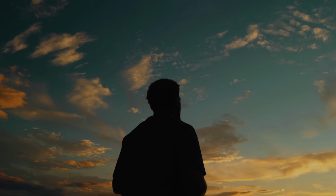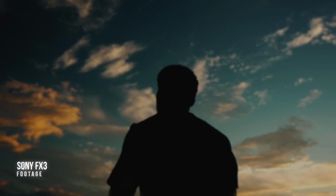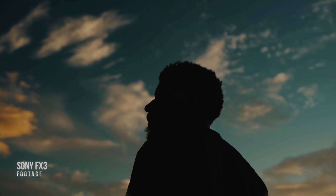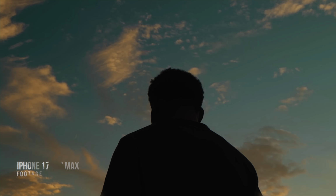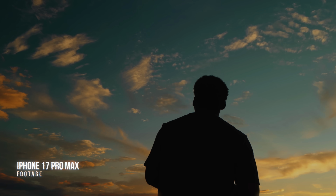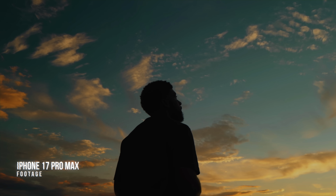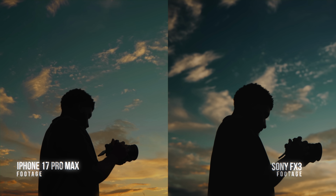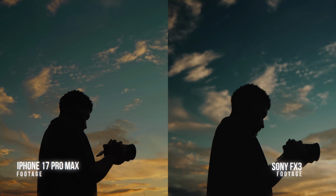Another thing that stood out about this shot is when you zoom in, you can see that clear, shallow depth of field off of the FX3. And again, this is something that I expected to see between the comparison of both of these cameras. But zoomed out, looking at both of these shots side by side, they're both amazing looking. And I would honestly probably take the iPhone over the FX3 in this situation right here.